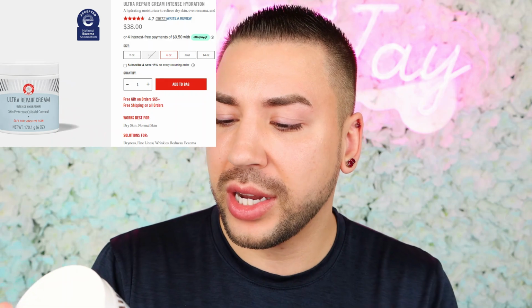Up next, I think this is actually everybody's favorite First Aid Beauty skincare product. This is the Ultra Repair Cream. Has intense hydration, skin protect, colloidal oatmeal, and again, safe for sensitive skin. Basically, all First Aid Beauty products are safe for sensitive skin, which is another reason I really love the brand because I myself have very sensitive skin. So individually, these retail for $38, so together that's also $76.